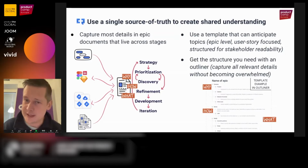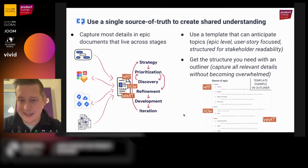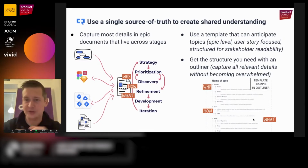And the next one is that it's really good to structure them for stakeholder readability. And what do I mean by this? Well, basically that the stakeholders, they come in, so you should answer the why of this epic very early on, and then you should come to the how about the user stories, and then they drill down into the what deeper into the structure.